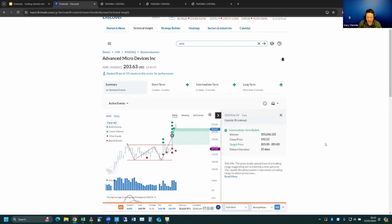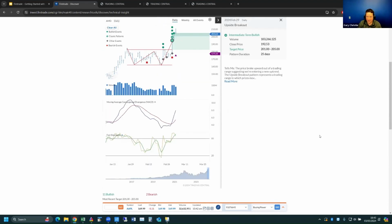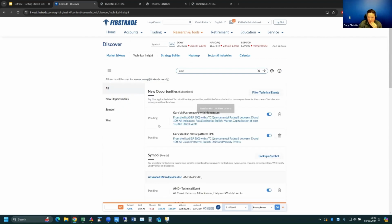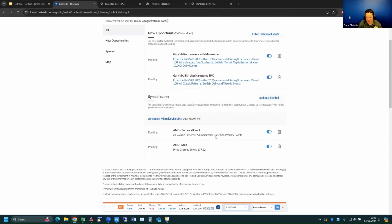But now we've got some alerts set up. That's working for us. Fantastic. And you can do this over and over again, right? So when I go into my alert center, here we go. We have Gary's moving average crossovers, which I can activate or deactivate or delete. Or I can go ahead and take a look at my bullish classic patterns. And there's my AMD stop, and there's my AMD technical event.